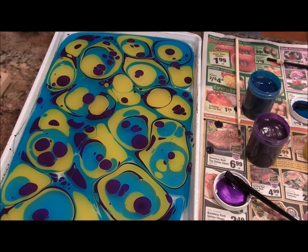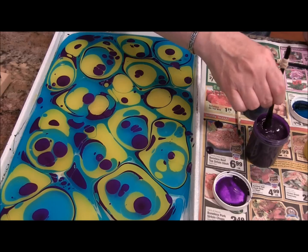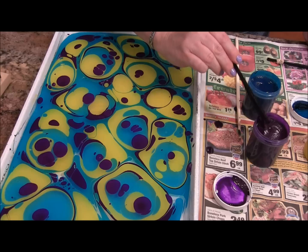And I think I want a little bit more purple. I love purple. Purple's like my signature color. And so I'm going to add a little bit more, because it looks like wine.